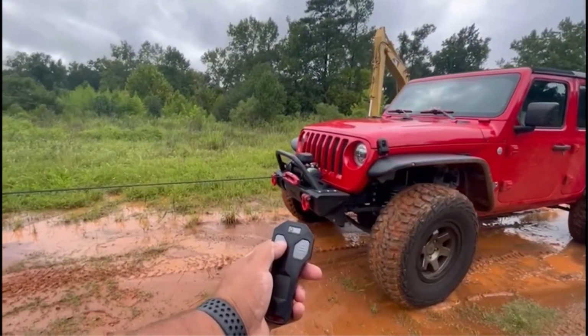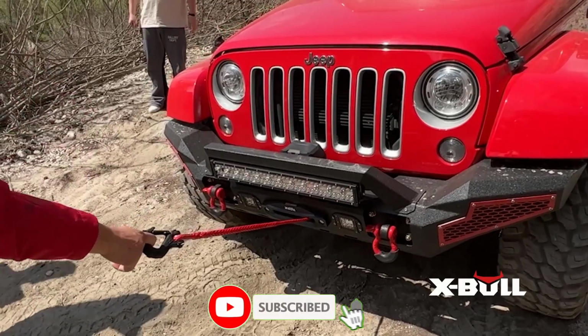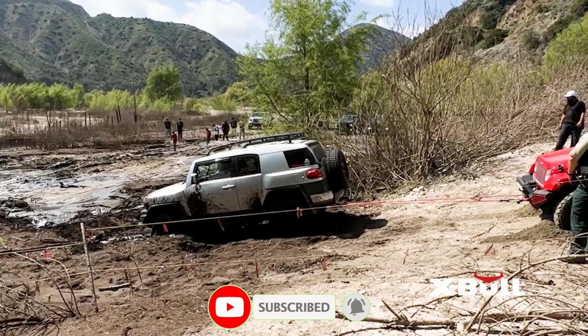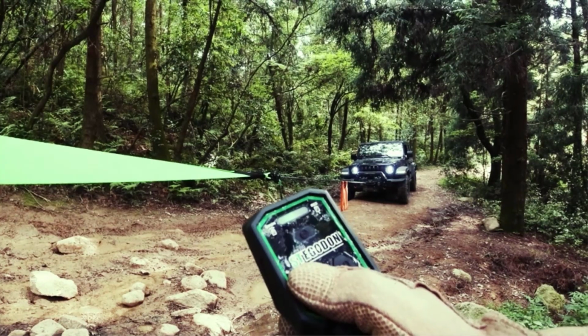There are many products available to choose the best off-road winches, each with different characteristics, benefits and price. To help you make an informed decision, I found these products much helpful for people like you.